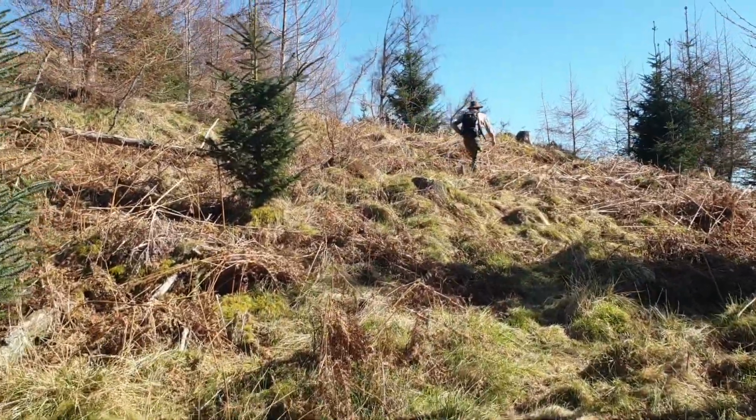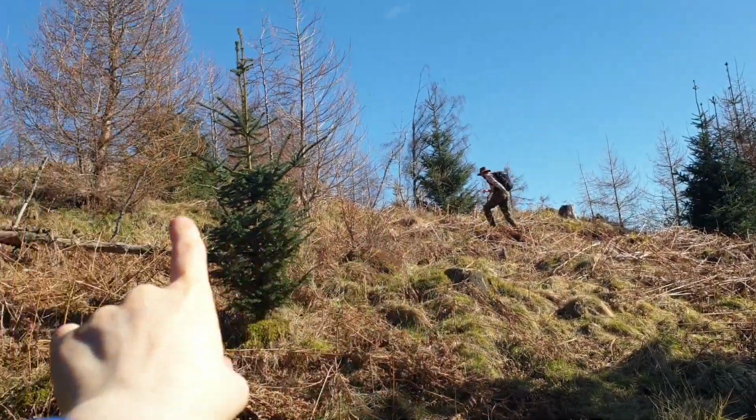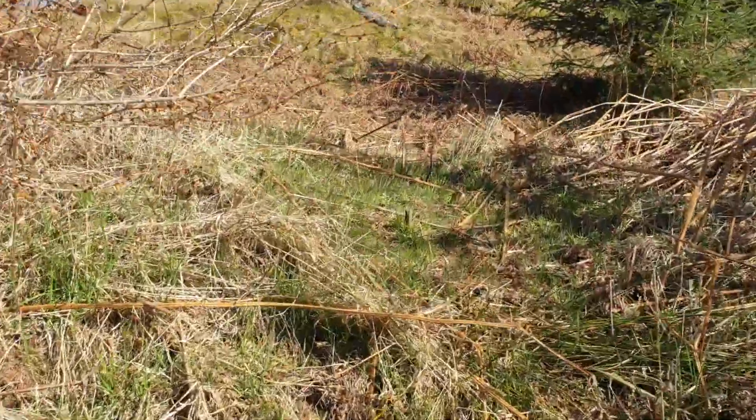Alright, so we have already found the ramparts. Okay, one there, next one there, and I can see the top there as well. This one looks much more defined than the lower one.